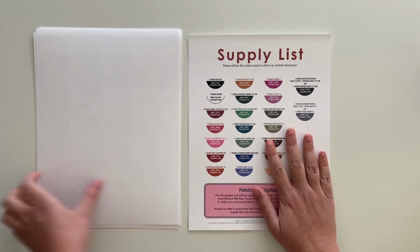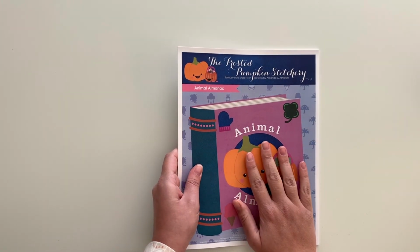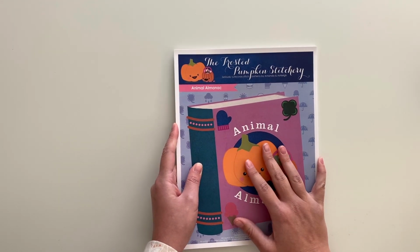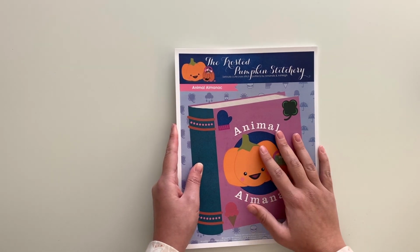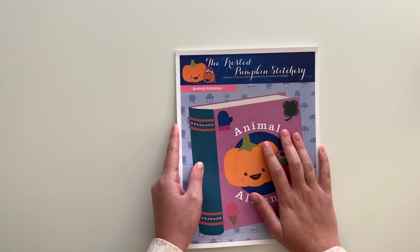So this is what you would get in your introductory PDF. That's it. Easy peasy. It has all the information that you need for Animal Almanac. Now, on January 1st, you're going to receive an email from us, and it's going to include your very first chart, because stitching starts on January 1st. In our video today, I'm not going to show you the January 1st chart because, spoilers, and it's not January 1st.